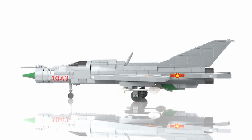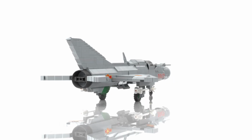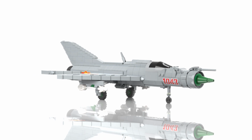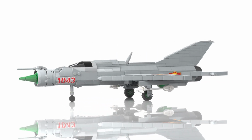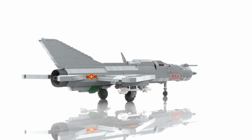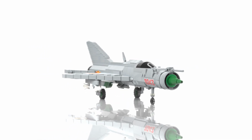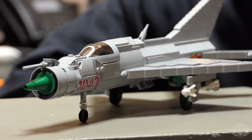This is the MiG-21 PF, or as NATO would call it, the Fishbed D. Fishbed. Cool. Why do they call it the Fishbed? Because it kind of looks like a fish. We have the all-new MiG-21 PF, or Fishbed D. There's also a Fishbed C, which this is not. That's the predecessor. A little bit of history.